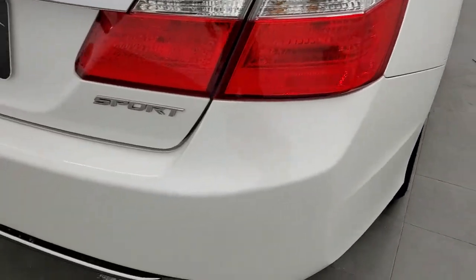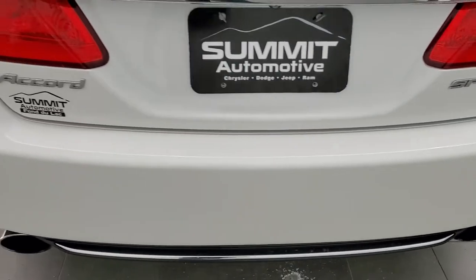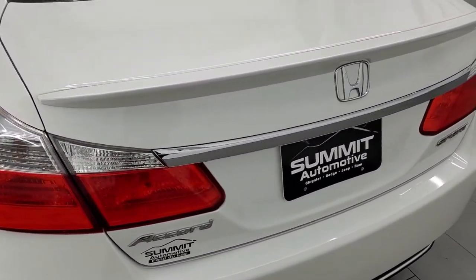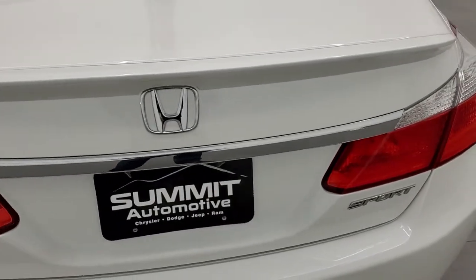As we come around to the back, the rear bumper is in great shape. I didn't see any major dents or dings on that. It does have a decklid spoiler, and the decklid's in nice shape as well.